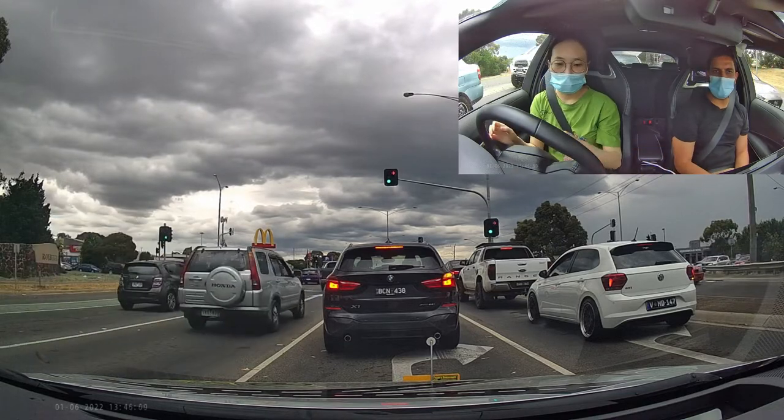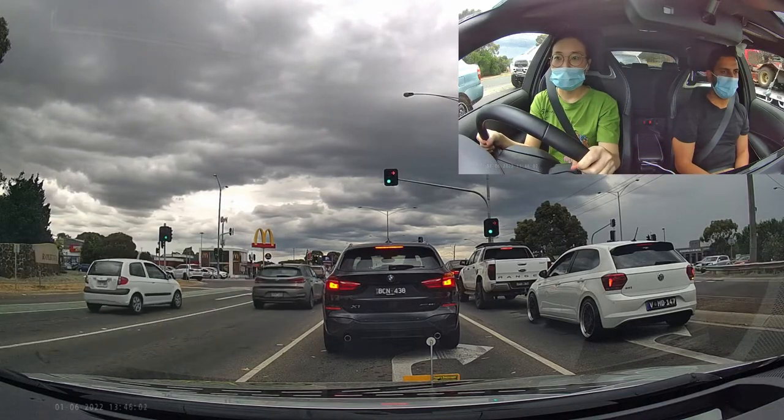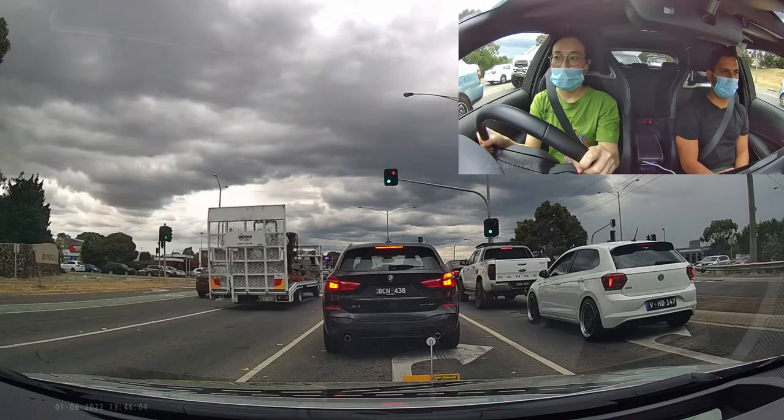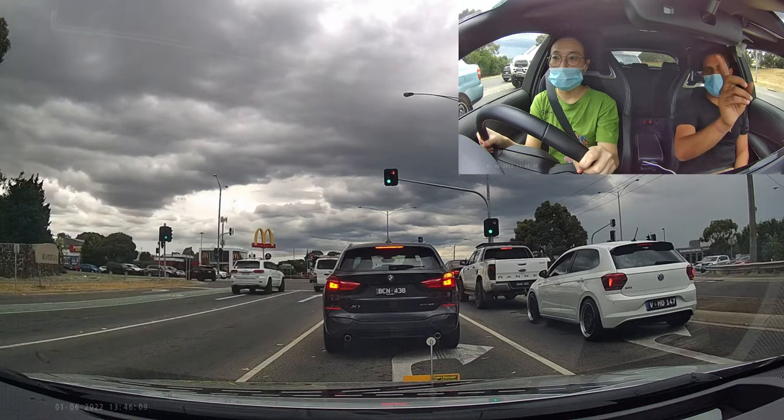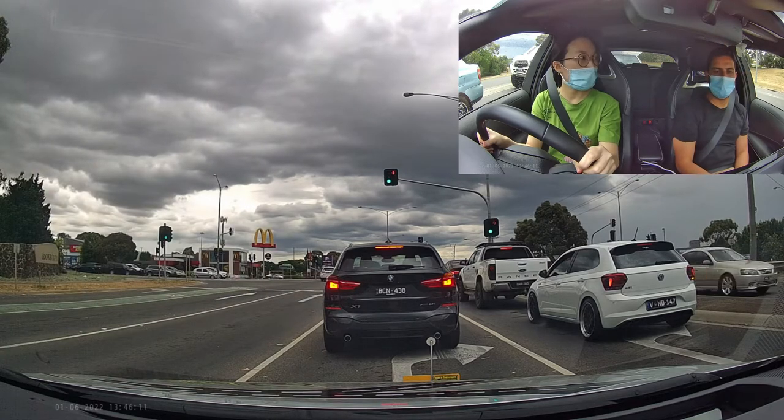Keep both hands on the steering wheel, please. Okay. Always check your center mirror after 5 seconds.